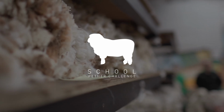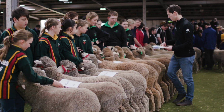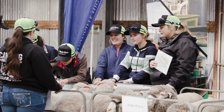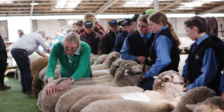My name's Lachlan West. I coordinate the Tasmanian Merino Weather Challenge. We're here at the Campbelltown Showgrounds in Campbelltown, Tasmania. And yeah, we're here today with 12 schools that we gathered together from all across the state. And this is where they'll compete today to test what they've learned over the past 6 months of having their sheep on school farm.